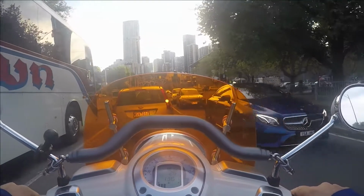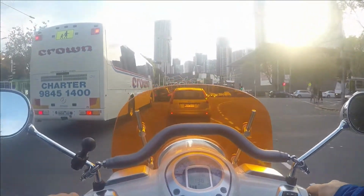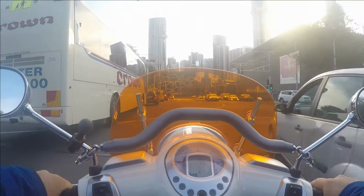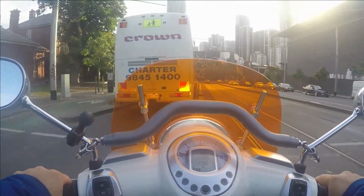So here I am at a set of lights, and I've just noticed you cannot turn right. You can during some time during the day, but obviously at this time of the day you cannot turn right, even though there's a car in front making an illegal turn. I'm just going to go down here, move through the other traffic, do a U-turn and head that way.